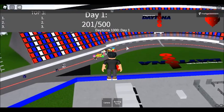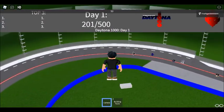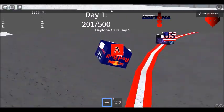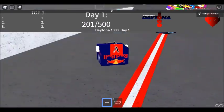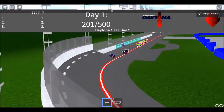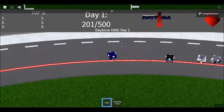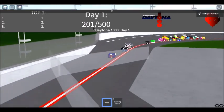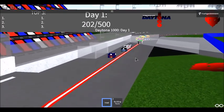Obviously, not a big prize for that, but it's something. Because you could say, hey, I won a Daytona 500, not in a Daytona 500, I guess. Still 3rd and 4th making contact there. That is interesting. Lap 202.